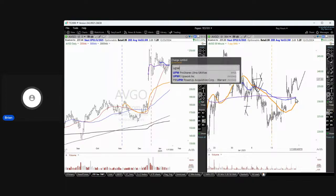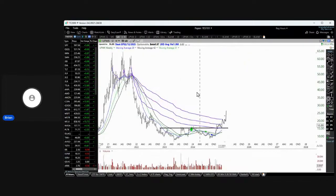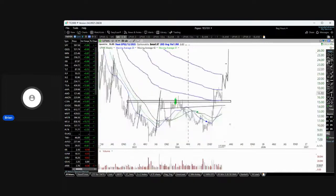What about Upwork, UPWK? Where are we in the longer term on this one? If they didn't scare you out, and the people who were buying dips, all these little bounces, these were nice bounces. But if they didn't scare you out on the way down, they wore you out. Now we're in an uptrend. It's above the anchor from this peak, and it's right at the anchor from this peak. So maybe it's going to rally right up through here, then consolidate and continue moving higher.